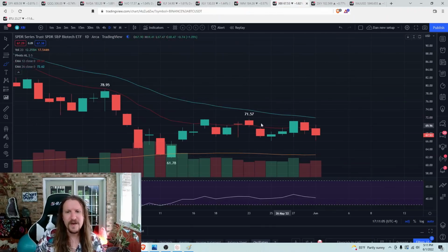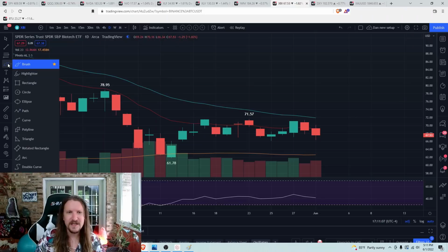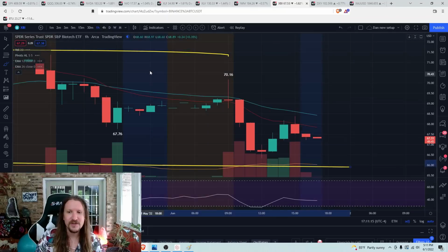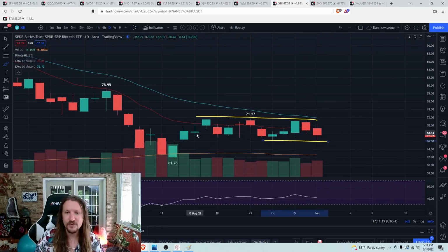Biotech sector still very weak. Triple top rejection at 71.57, remaining a lead bear sector. Support of 66.07 did hold. If the bulls are able to salvage a hold of support here, we will have a sideways channel that we've been trading within for almost 12 days.